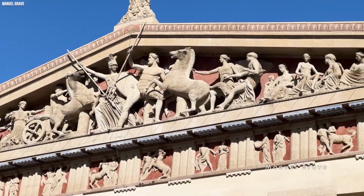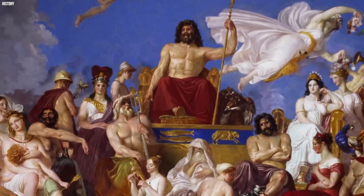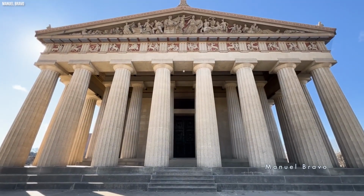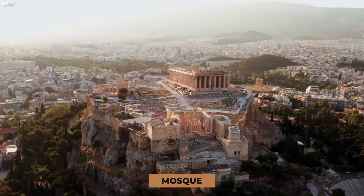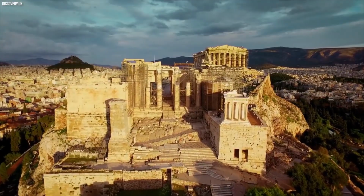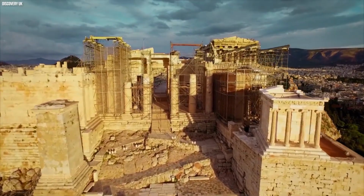Over the centuries, the Acropolis has faced challenges such as wars, invasions, and natural disasters. It underwent several transformations, including being converted into a church and later a mosque. However, in the 19th century, extensive restoration efforts began to preserve and showcase its historical significance.